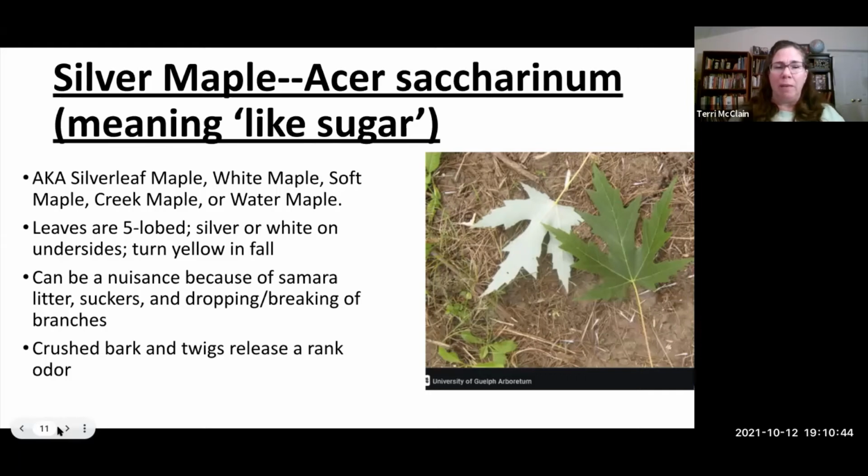Silver maples can be a bit of a problem because they produce a lot of the samaras, and they end up clogging gutters. They get all over your deck or your sidewalk or your porch or whatever you have anywhere near the tree. The branches tend to break off, small twigs all over your yard, and the larger branches sometimes break, which can actually be dangerous if your house is nearby. And if I sound a little annoyed as I'm saying this, it's because I have one of these in my yard, and yes, it is annoying.